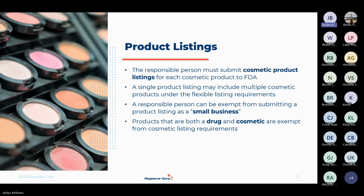So very important to figure out now or work with an authorized agent on figuring out how to determine these flexible listings, how to determine the locations, and helping to organize this data will become crucial in the coming weeks.